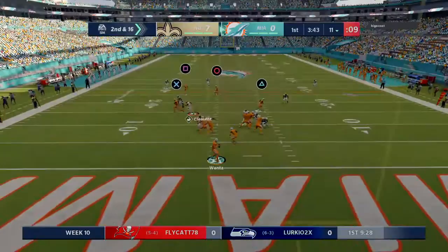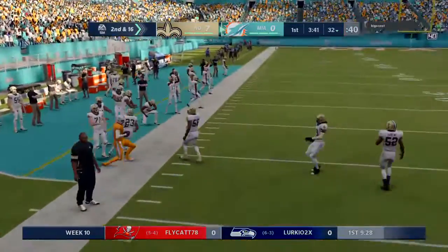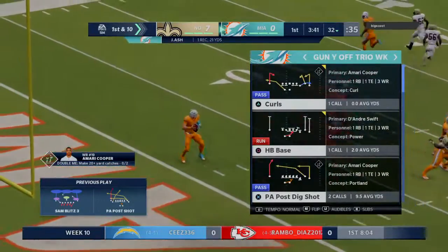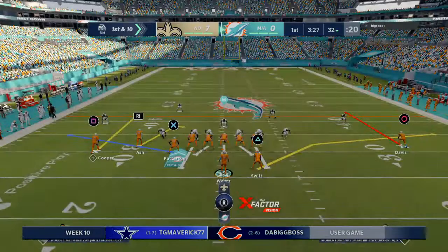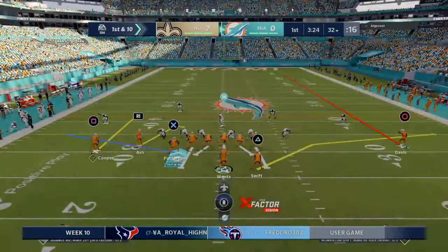Another try after the first down sack. Wentz, he's got his man on the crossing route, and he'll have this past the 30 prior to going out of bounds. A gain there of 21 yards. Clock rolling as we hit the midway point of this first quarter.